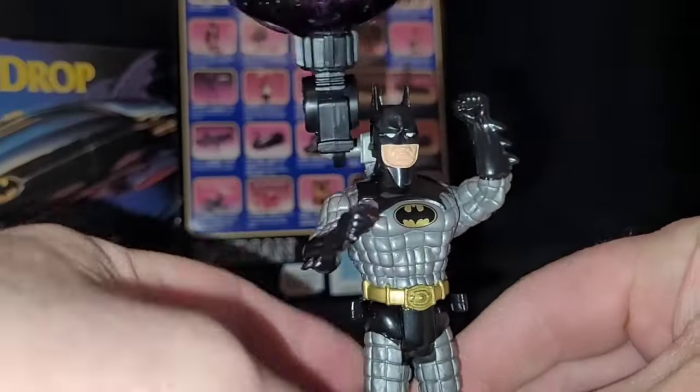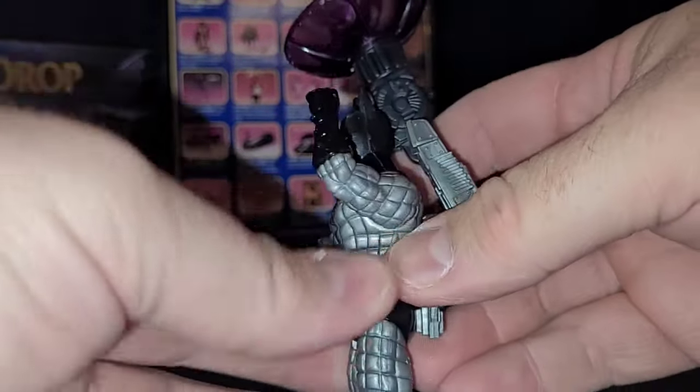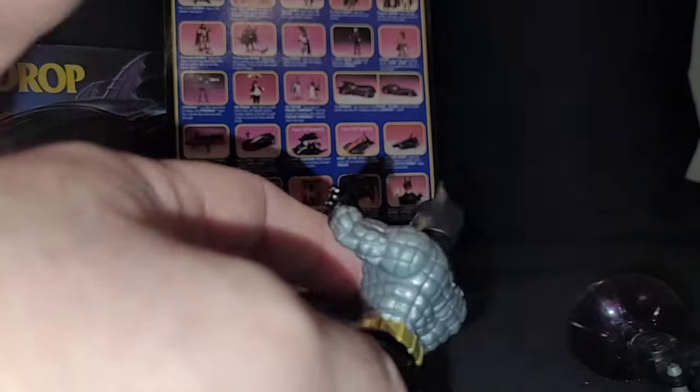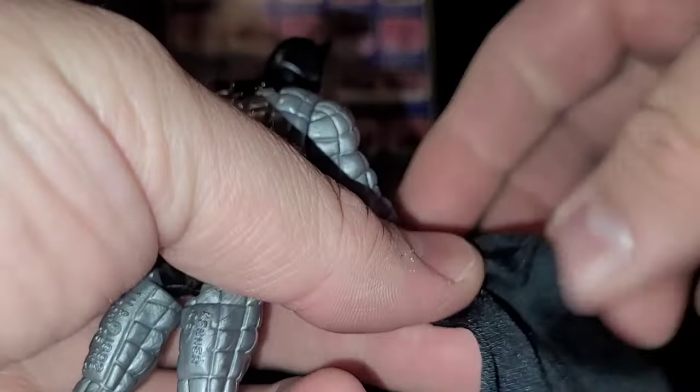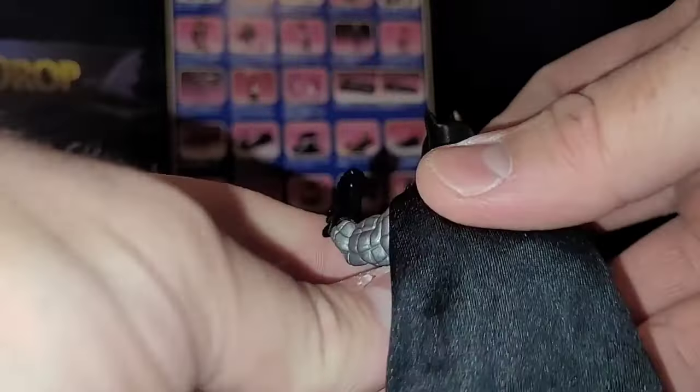Because this way... Okay, so that's the problem we had. Okay, so let's see. We can make this work. I've been waiting too many years to not have a working laser Batman. Oh, damn it. Fail me now at the moment of triumph.